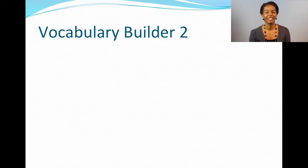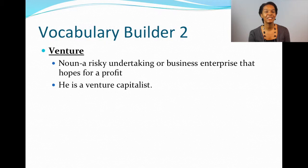Good. All right, our next word is venture. Venture is a noun, which means a risky undertaking or a business enterprise that hopes to make a profit. So an example would be, he's a venture capitalist. And what that means is he's a type of investor that invests in somewhat risky stocks and bonds in the hopes of making a big profit.